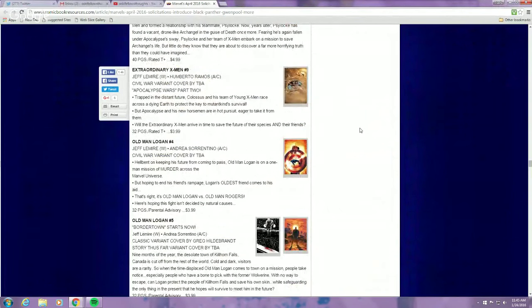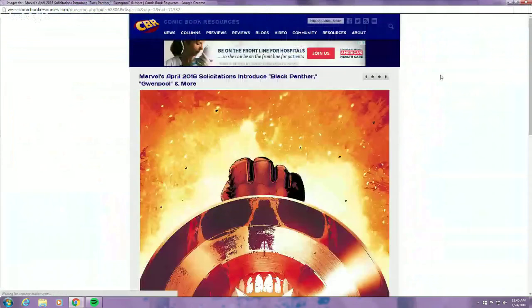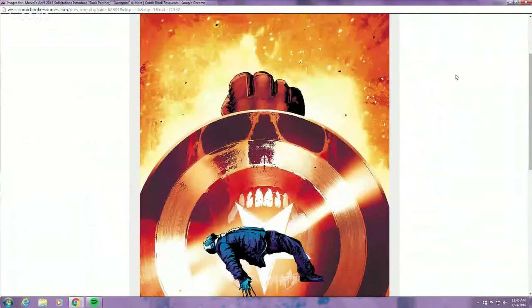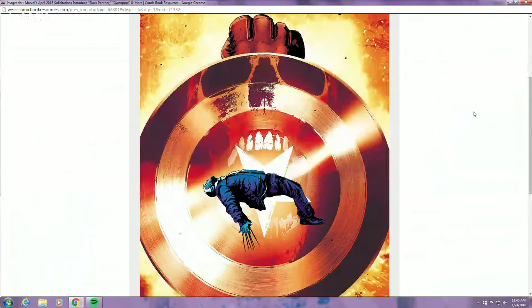Old Man Logan number 4, Andrea Sorrentino cover. So I kind of like this. I like the hand holding up the shield. I don't know that somebody's fist would stick out the other side of the Captain America shield. I thought the shield would be big enough that you wouldn't see that fist, but I get the element as to why they would do it that way.